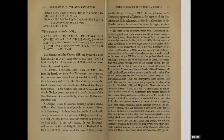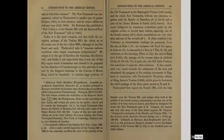Okay, it's cast in four folio volumes. The New Testament was also separately edited by Tischendorf in smaller type in Quarto, Leipzig, 1863, in 4 columns and so forth. And this codex is the most complete, and also with the exception perhaps of the Vatican manuscripts, the oldest, or at all events one of the 2 oldest manuscripts, although it was last found and used.